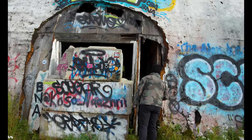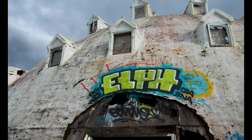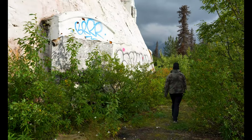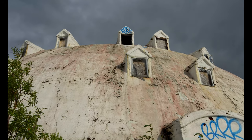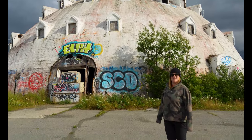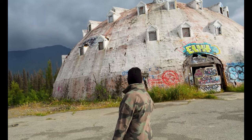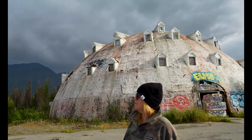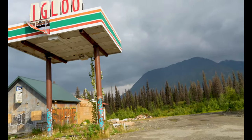Welcome to Igloo City. Spooky. I wonder how they built this. It looks to be wooden on the inside, and they just put like plaster or concrete or something on the outside. It looks like an old 7-Eleven. Roadside attractions.